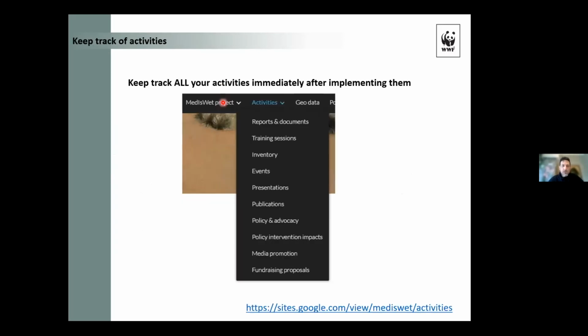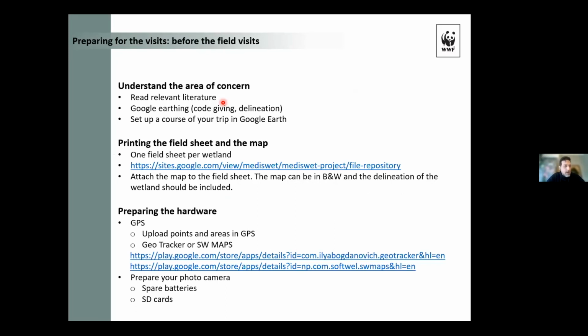And of course, we need to keep track of all the activities immediately after implementing them. And in the last 2 or 3 slides, I have put here the methodology, what we did before the field visits and after the field visits.